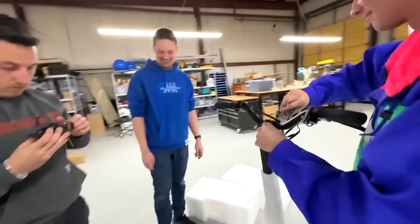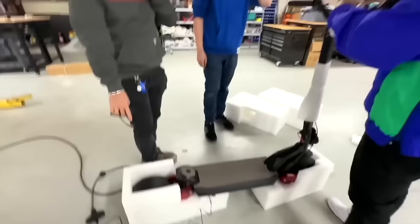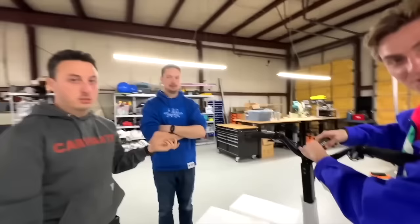I mean, this is a dual motor. So you got a motor on the front, motor on the back. Wow. You got hydraulic disc brakes. It's two-wheel drive? Yes, two-wheel drive, with independent suspension, front and rear. Hydraulic two-wheel drive scooter, front and rear brakes, front and rear suspension. So you can off-road this thing easily.